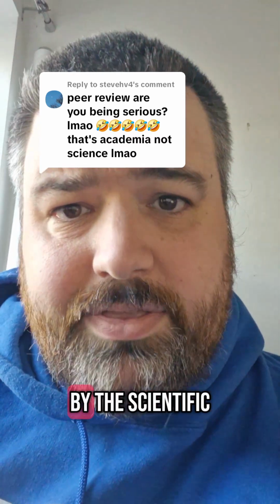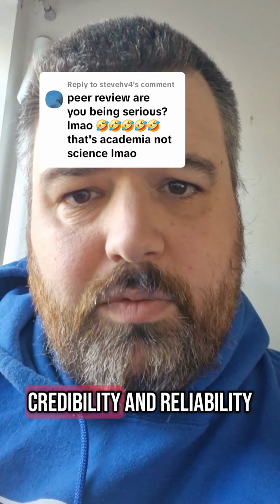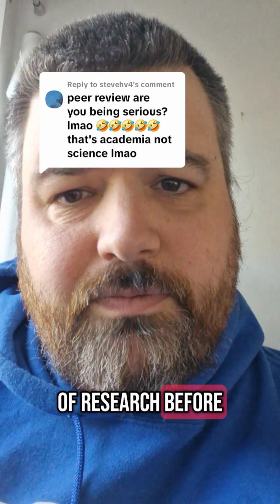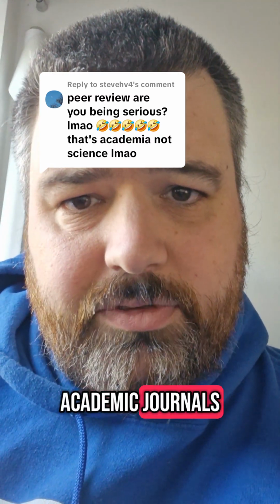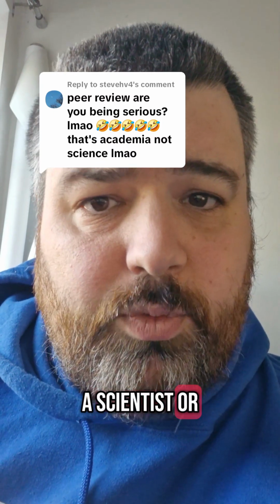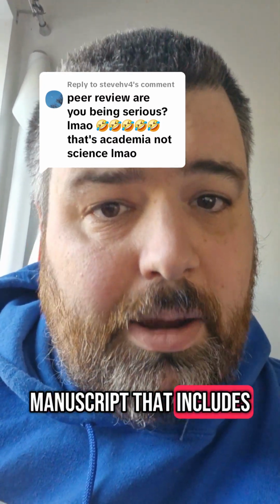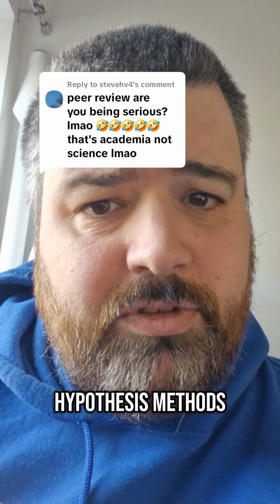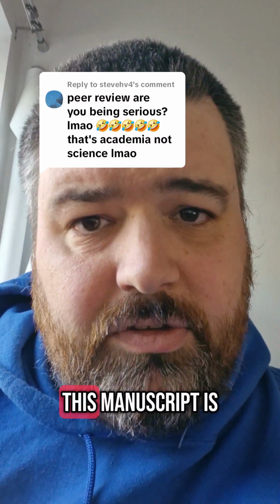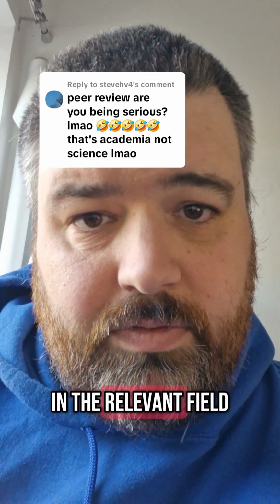It is designed by the scientific community to ensure quality, credibility, and reliability of research before it's published in academic journals. It starts with a research submission. A scientist or research team conducts a study and writes a manuscript that includes hypothesis, methods, results, and conclusions. This manuscript is then submitted to a scientific journal that publishes articles in the relevant field.